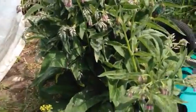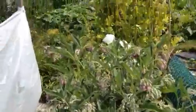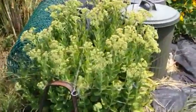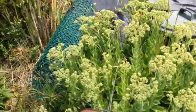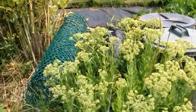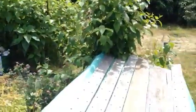The comfrey is going good. Might tie a string around that so it doesn't keep flopping over. I pulled some grass out from the sedum so you can see it a little bit better in there. It's very pretty once it gets going, and the bees love it, and it's more of a fall flower, even though it's budding now. Oh well. Anyway, let's see.